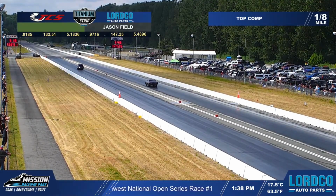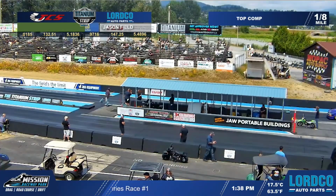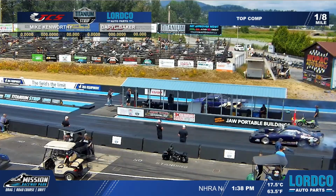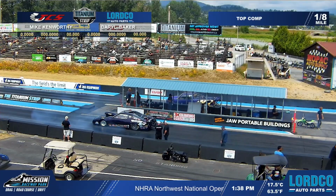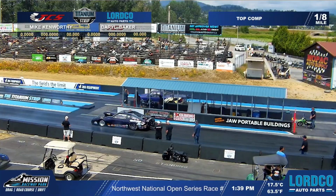TLD, solid with an 0:18 reaction time, then 5:18 through the 8th mile. Jason Field with a 5:48. Field with a little bit of a bobble shortly after the starting line. Car should have produced a better number than that. Now Mike Kenworthy, Daryl Baker.